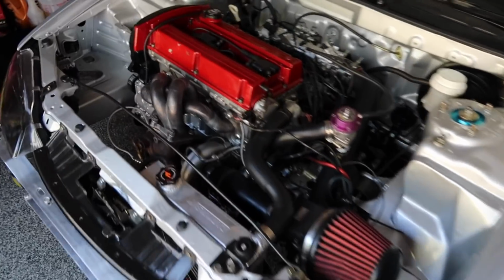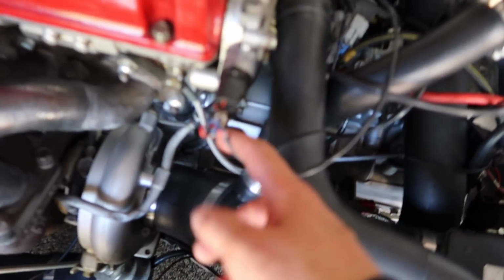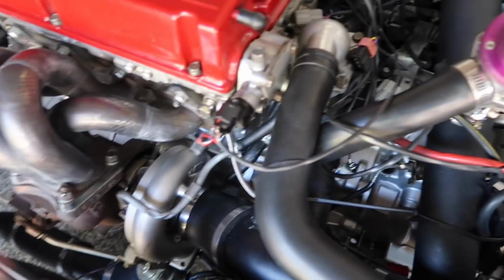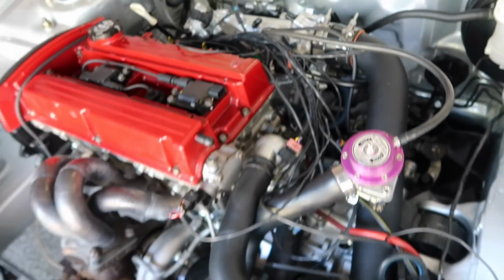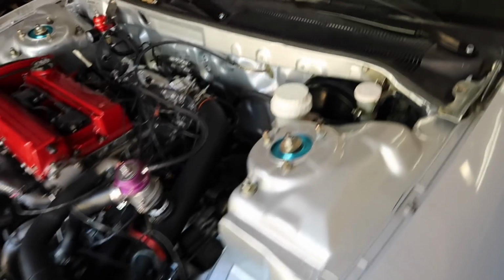Alright, I went ahead and pretty much just disconnected every sensor except for this one. This one's being a pain in the butt, so this one's still on. I'll take it off in a bit, but as you can see, everything else is pretty much disconnected and ready for when Lazy comes. So now I'm actually going to go ahead and start focusing towards the interior.